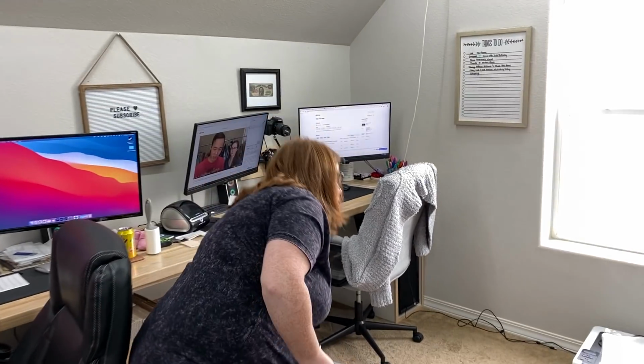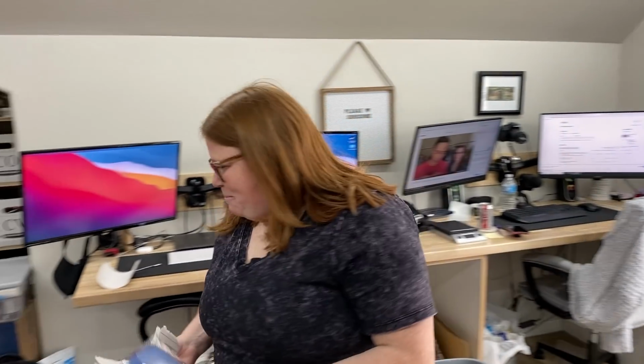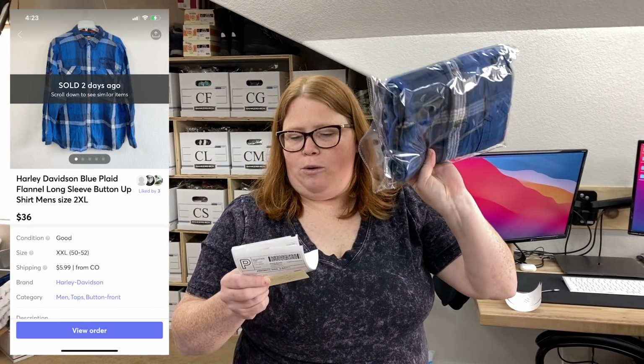So do you think we would have had more sales if we had a sale running? Yeah. I usually always have a small sale between 8 to 12%, because when people see the number slashed out, they're more likely to buy. But I also knew that we weren't going to have a lot of time for shipping. And then this Harley shirt I just listed a day or so ago.